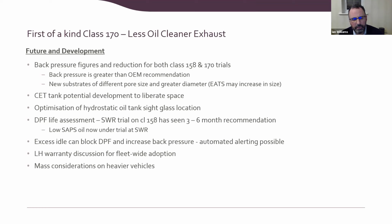The DPF life assessment is something that is quite advanced from our trial down on Southwest, and that project's been ongoing for over 2 years now, and we've got a lot of data from that. What we're seeing is that the DPF is typically changed between 3 and 6 months. It obviously has to fit around the existing maintenance regime, typically on a B exam or something of that size, so you've got time to change this out.